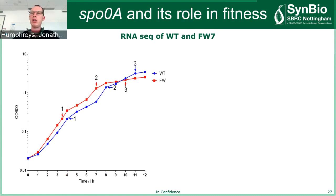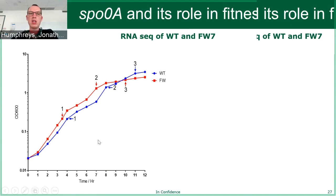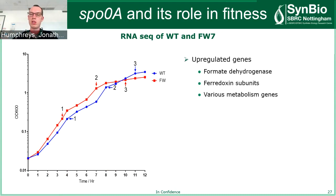So to understand that aspect of it, the role of spo0A in the early stages, which people have thought it wasn't involved in, we decided to do some RNA sequencing comparing to the wild type. We took samples in the early, the mid, and the late stages when it was growing exponentially. This data is, again, similar to the ultra sequencing, quite fresh, so we're still going through it. But generally, what we found was lots of upregulated genes in formate dehydrogenase and ferredoxin subunits. These are very much involved in redox balancing within the cell.